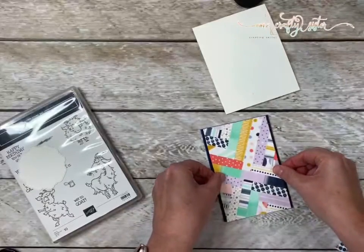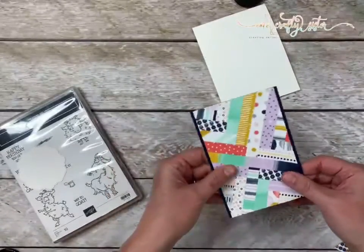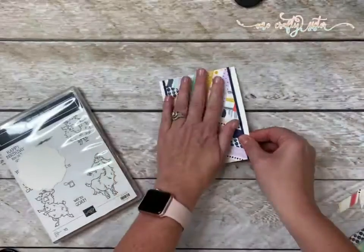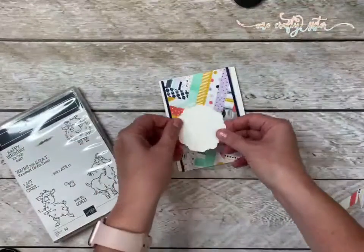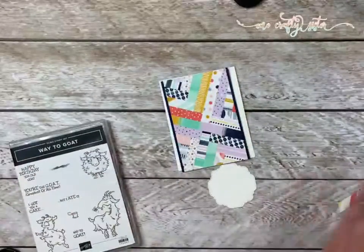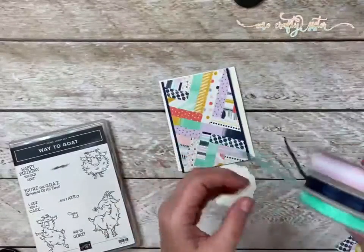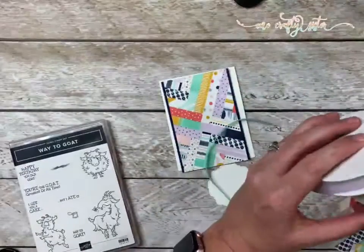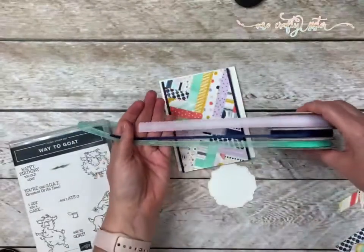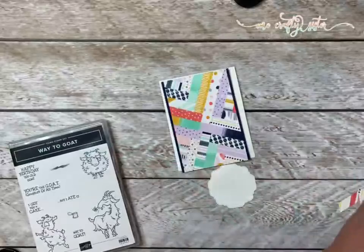All right, so we've got that down. So fun. And it's going to go on here like this, but I'm not ready to add it because we need to stamp our goat, and I'm not sure where he's going to go, if he's going to go down here or in the center, whatever. And then we're going to need to add some ribbons. So the Playing with Patterns Designer Series paper has this fun ribbon, and I don't know which one we're going to use yet because, as I said, I had not made this card yet. I just had this idea, and I'm like, oh, I'll just make it live. So depending on when we get there, what we want, we will pick our ribbon.